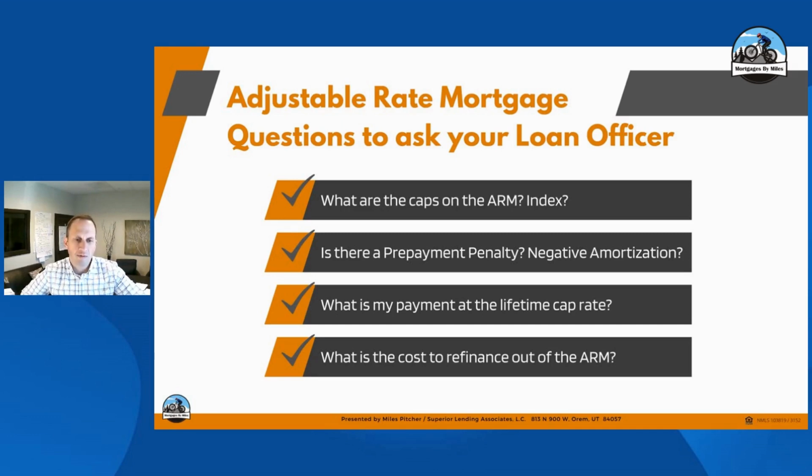And then also, if you're counting on refinancing out of an ARM, it's good to know what the costs are, because it is a full-blown refinance and there are closing costs associated with those. We try to help absorb some of those for our clients, but it's a good question to ask.